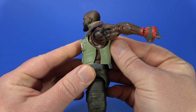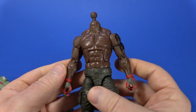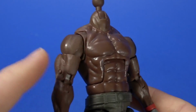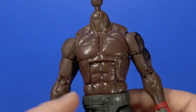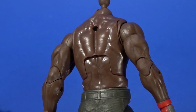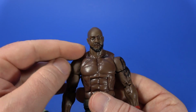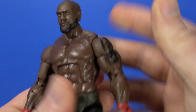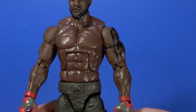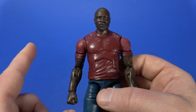Like so. Pop the head off. See if this will go up and over. Well, look at that. It's a shinier plastic than the arm, so it sticks out a little bit, but the muscles are full-on sculpted under here. Even the back, and it's a beautiful sculpt. With the vest on, it gives the illusion that the shoulders are higher, but with it off, man, that's a nice sculpt.